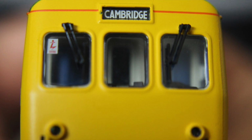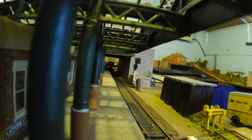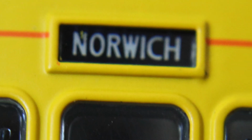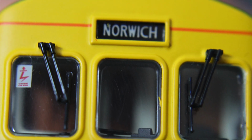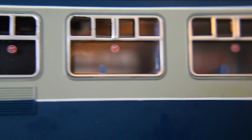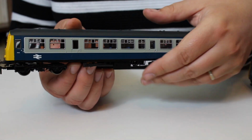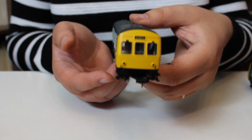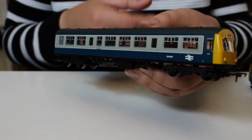The windscreen wipers are separately applied, and then we've got head code blinds which do illuminate. On one end of this unit we have Cambridge, on the other we have Norwich, but I'm sure that an enterprising modeller would be able to get in there and change those for whatever destinations you so desire. Now the window surrounds on the side, these for me didn't really quite look right. Now I've seen in write-ups some debate over whether the windows are quite in the right position. But in this livery in particular, I think it didn't really stand out as being a problem in that respect.